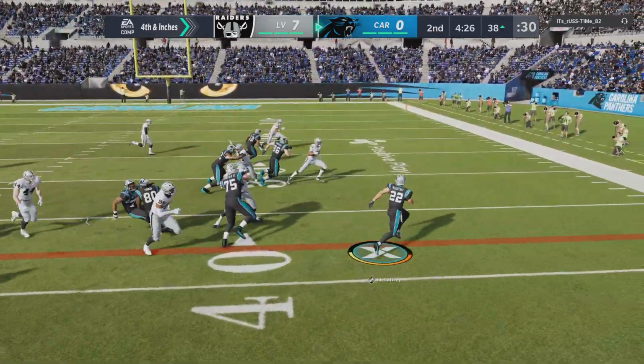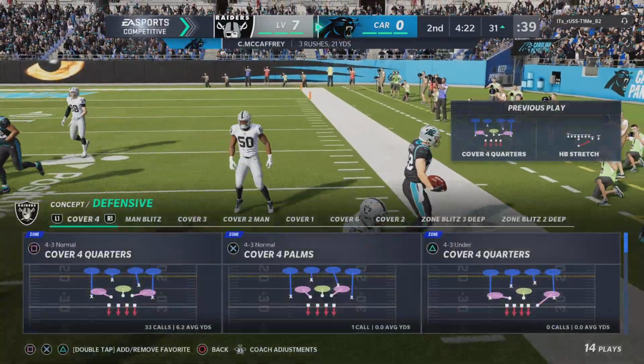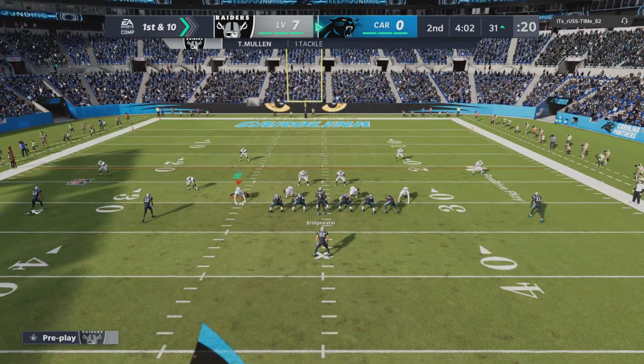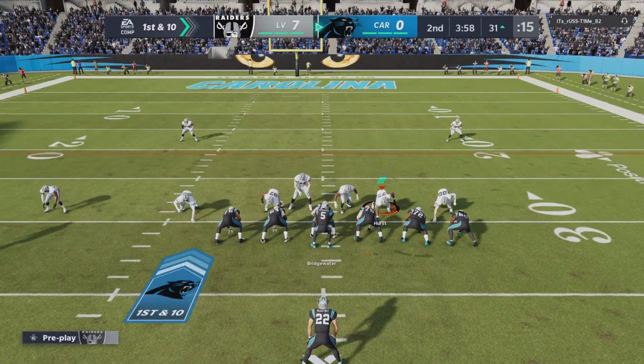Here we go with McCaffrey. And he's able to get it to the 31, and that's enough for the first. And the drive stays in motion with a nice 8-yard pickup on 4th, at the 31-yard line.